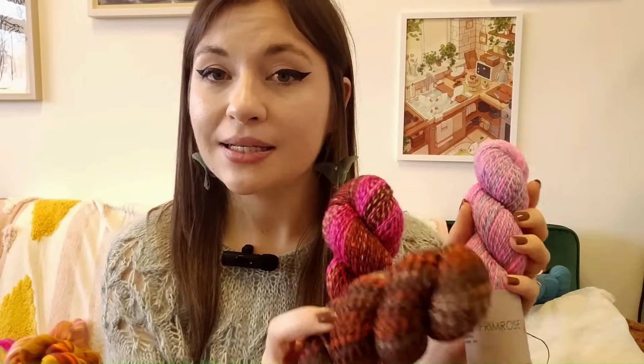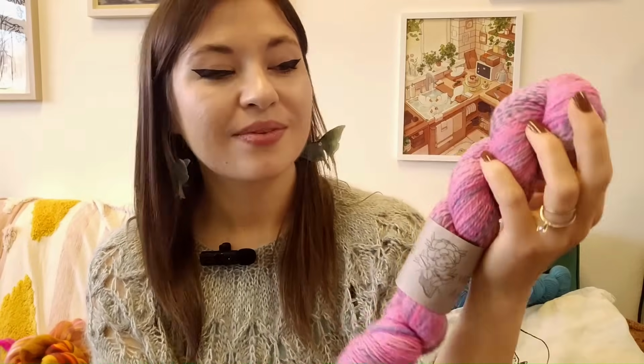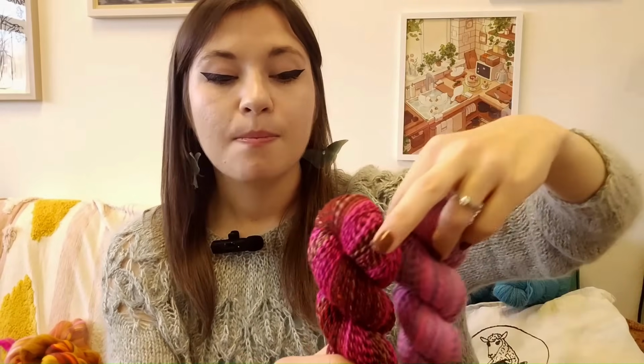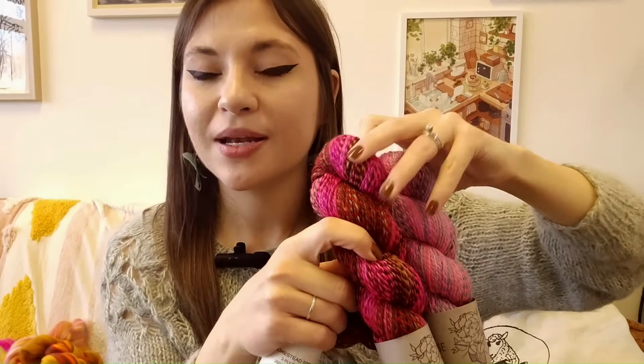So these are all sport weight, and this colorway is called Milky Way. In the pictures, I was really hoping that this would be a more brown skein. She had some examples where there was a rich chocolatey brown that was a large percentage of the skein, but that's how this kind of yarn works. You kind of never know exactly what you're going to get. So I was a little bit disappointed that this skein actually had no brown at all, when a lot of the pictured ones had a lot of brown, because I was going to use it. Well, I like pink and brown together, but I was going to use it to tie in this next colorway. It'll still work, but not quite the same.